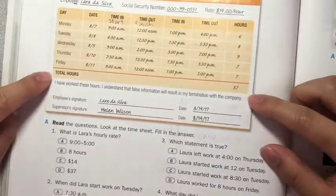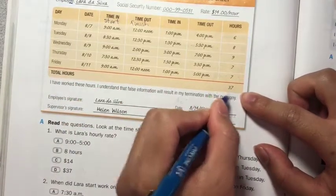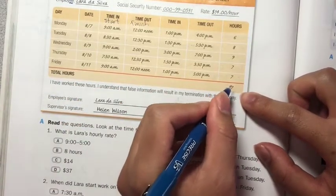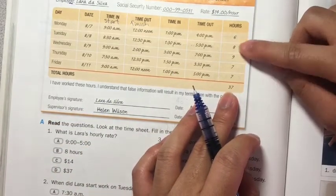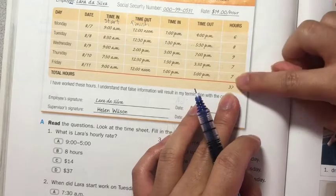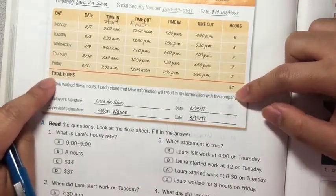At the bottom, we have the total hours. Here, this is the total number of hours she works in a week. How do you get this number? You add all of the hours from these days together to get the total hours. Total always means to add.